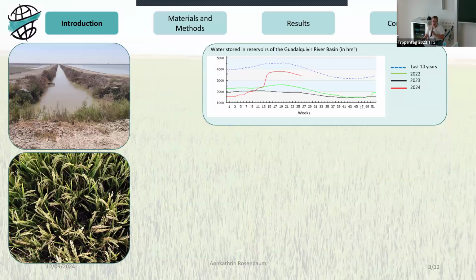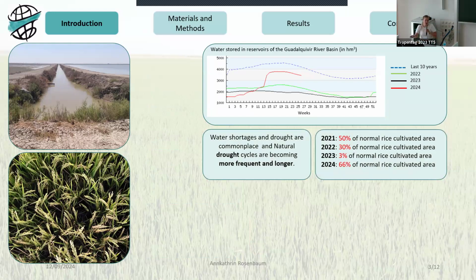Especially in that zone, water shortages and droughts are part of what farmers have to deal with on a daily basis. And what you can see in the graph above is that the reservoirs are empty. There is no water to waste just to push salinity down the river again, which results in the production system there being extremely volatile and extremely vulnerable.